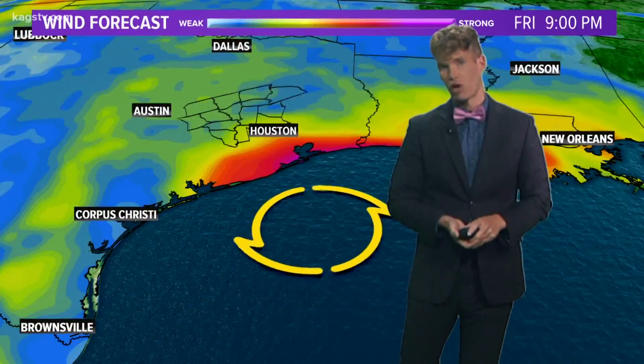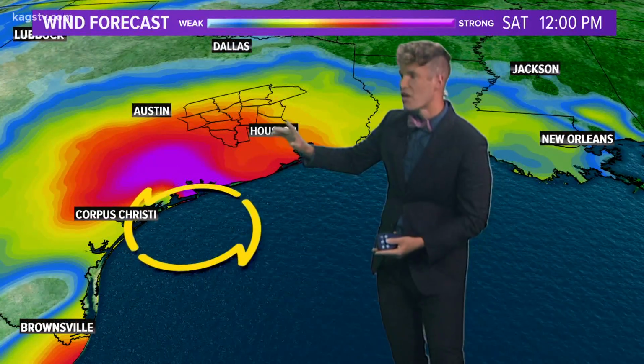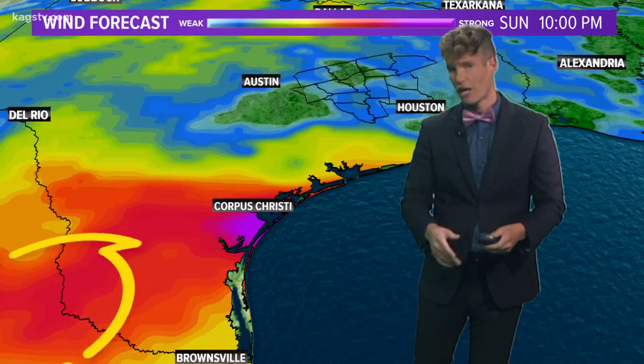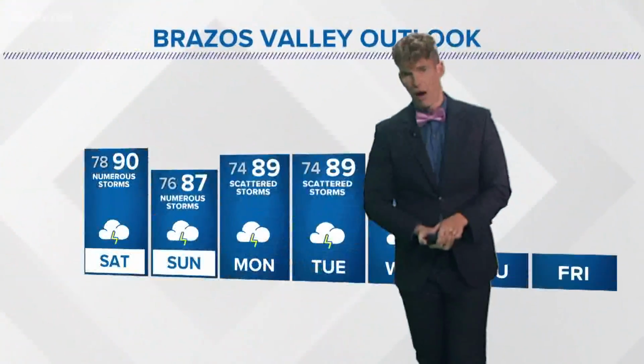We're also going to see some gusty winds as those outer bands continue to feed into the Brazos Valley, especially late morning, early afternoon. Could see some 30-mile-per-hour wind gusts across that southern zone, but as we head into Sunday, starts to diminish, and then we see southern Texas getting in on those 70-mile-per-hour wind gusts.